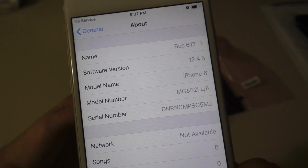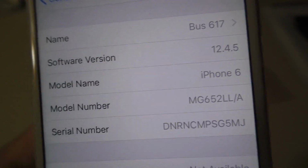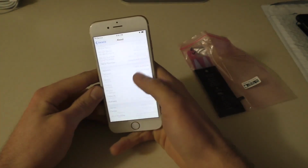Of course, so the phone is named Bus 617. It's actually running iOS 12, so that's kind of interesting. Wait, no, I'm mistaken. This is an iPhone 6, so that's all it supports. Never mind. But anyhow, as you can see, it has 64 gigs of storage there.